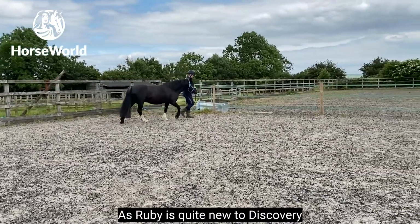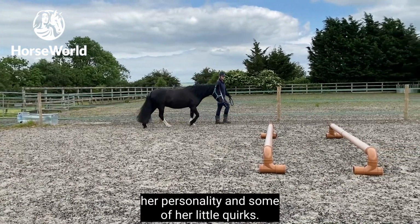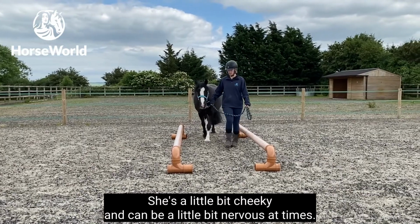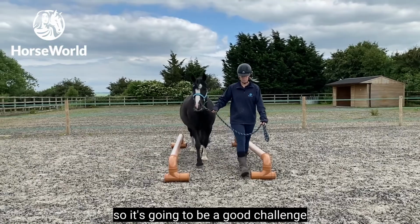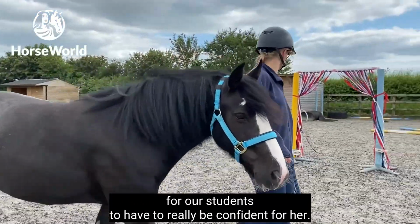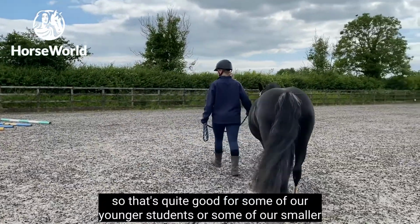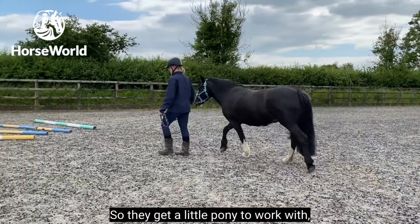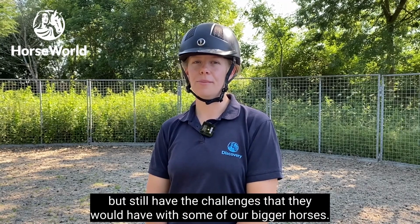As Ruby is quite new to Discovery, we're really enjoying learning all about her personality and some of her little quirks. And we think she's going to bring a really nice character to Discovery. She's a little bit cheeky, and can be a little bit nervous at times, so it's going to be a good challenge for our students to have to really be confident for her. Obviously she's not too big, so that's quite good for some of our younger students or some of our smaller students who might be a little bit more nervous of the bigger horses, so they get a little pony to work with but still have the challenges that they would have with some of our bigger horses.